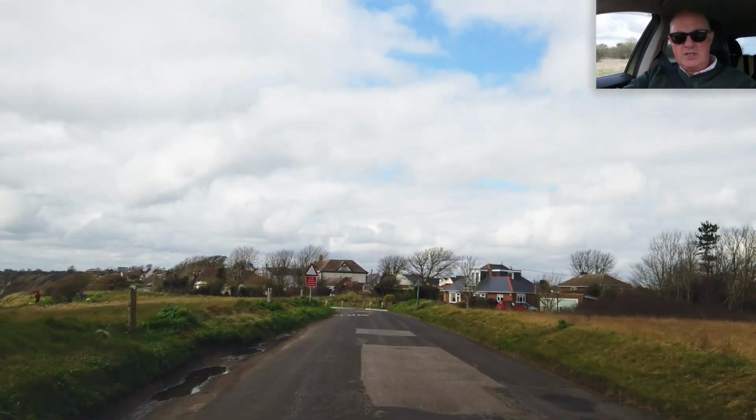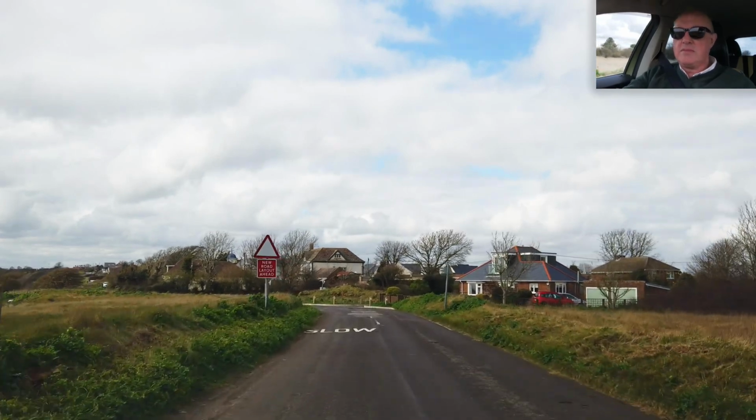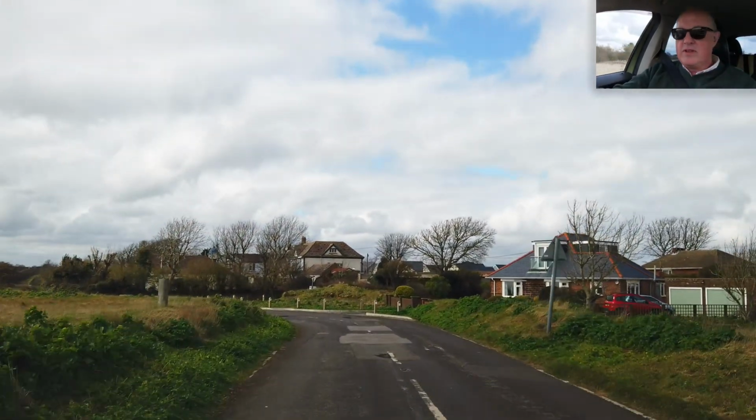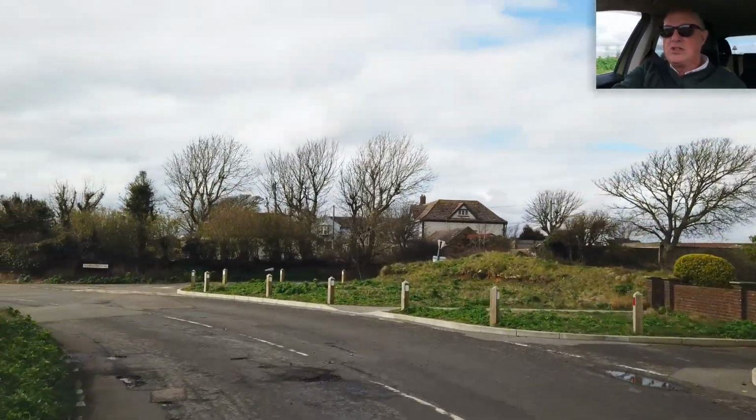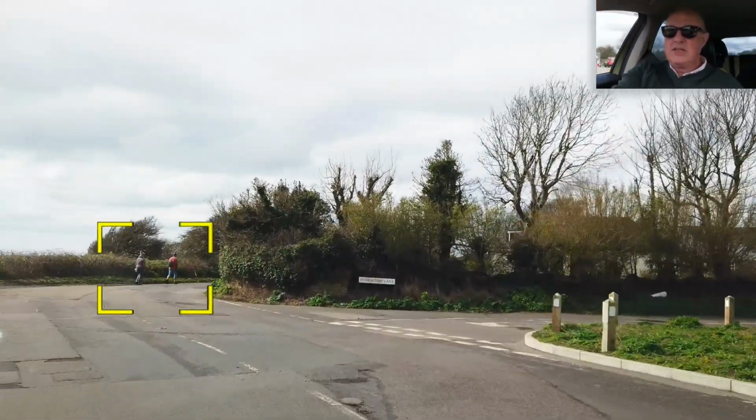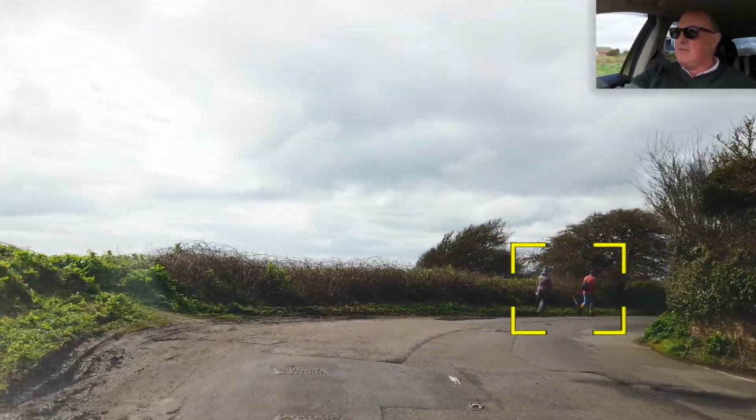I can see Folkestone down there. I'm not sure if the camera's picking it up, but you might see it as I drive around the bend here. Avoid the potholes at all cost. Pedestrians in the road, yay. First hazard.